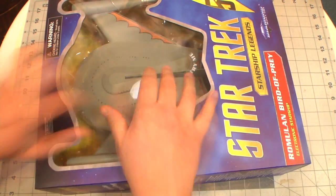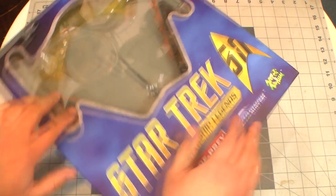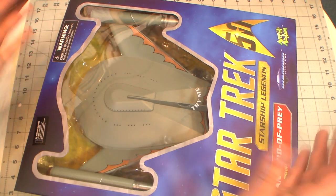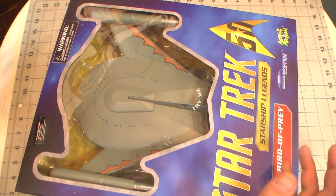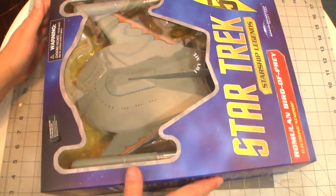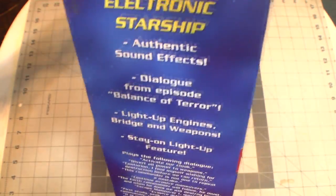We're here to talk about this glorious Romulan Bird of Prey. So starting off, we got good packaging, got the 50th anniversary logo, even though now it's the 51st anniversary this year, and CBS or Paramount decided to do nothing, so whatever. But at least somebody's trying to put out stuff. Standard blue box art. I guess they've changed the logo to be gold, because it used to be that silver color.